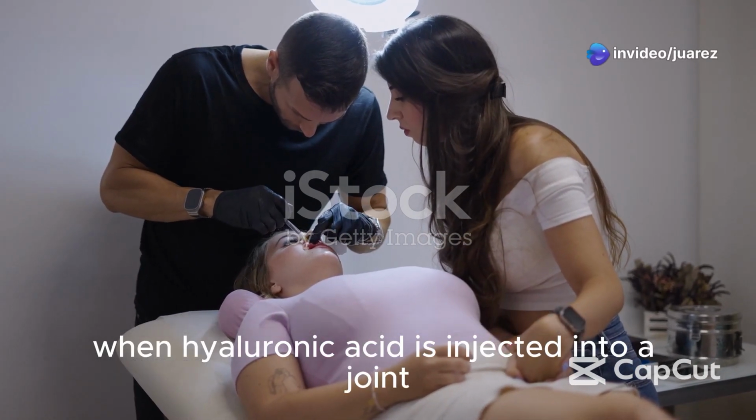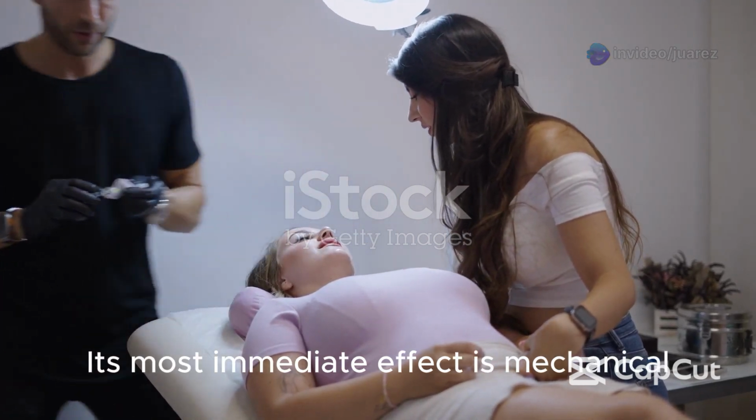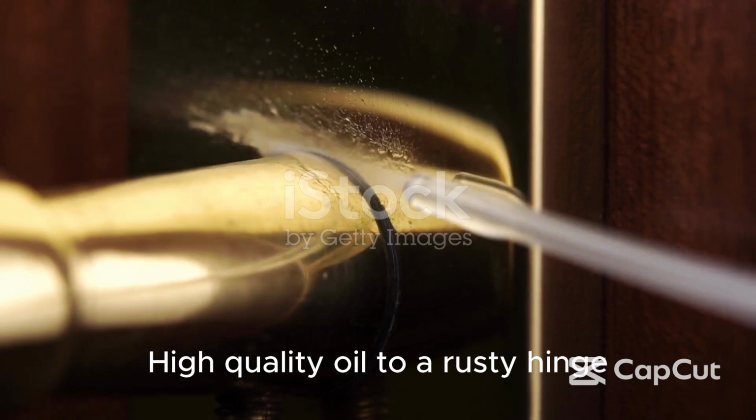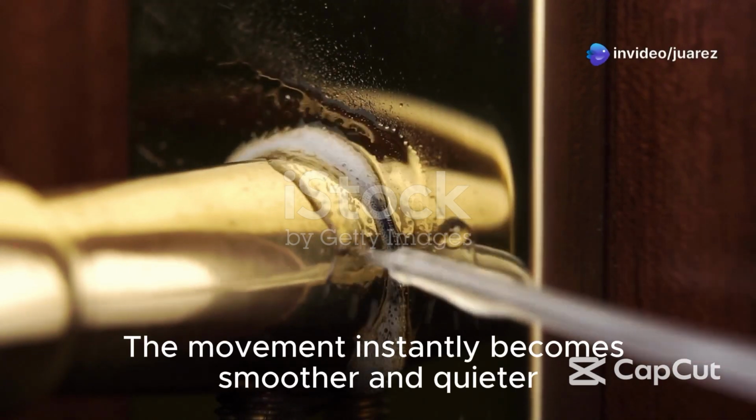When hyaluronic acid is injected into a joint like the knee, its most immediate effect is mechanical. It acts as a lubricant. Imagine adding thick, high-quality oil to a rusty hinge. The movement instantly becomes smoother and quieter.